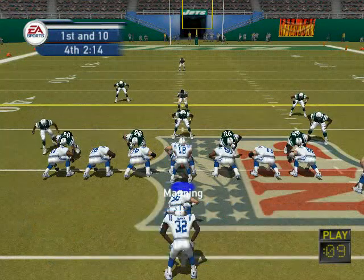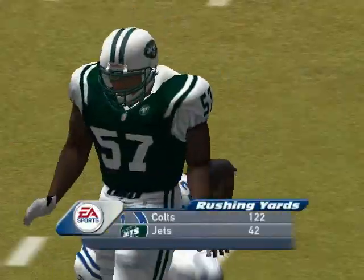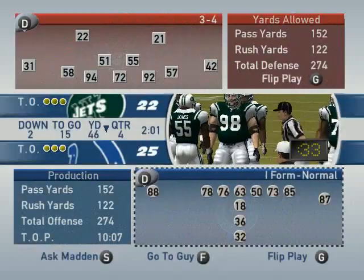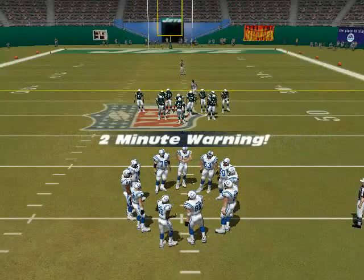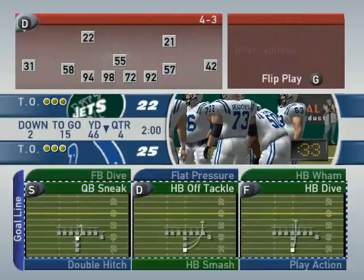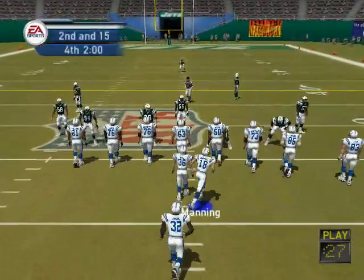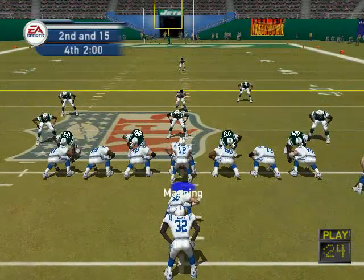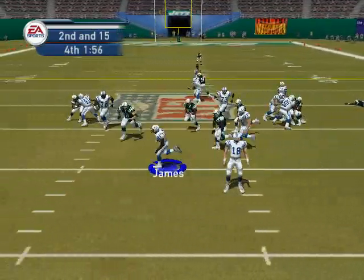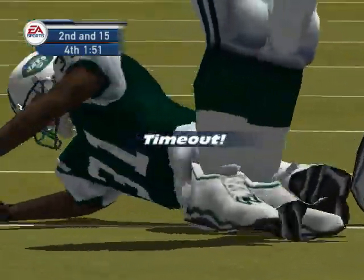First and 10. Defense showing blitz. Blitz is on. He gets the carry. Lewis with the tackle at the 45. Loss of about 4. Minutes to go. Defense showing blitz. The rush is on. He gets the carry. Win with the takedown at the 49.